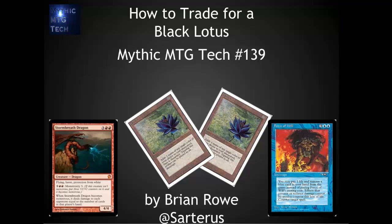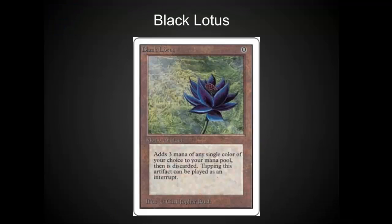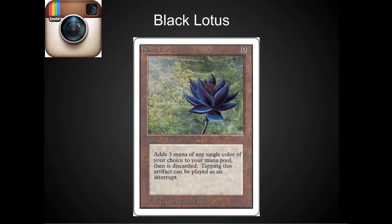Hello, this is Brian Rowe with Mythic MTG Tech number 139, going over how to trade for a Black Lotus. Individuals who are on my Instagram know that I recently traded for a Black Lotus at PAX, which was my second one, and I'd like to just give some advice on how to get there.